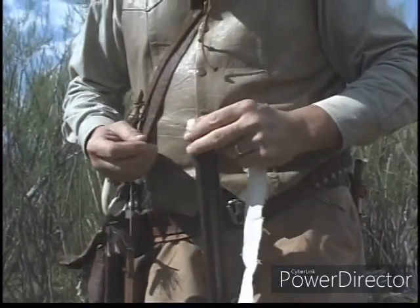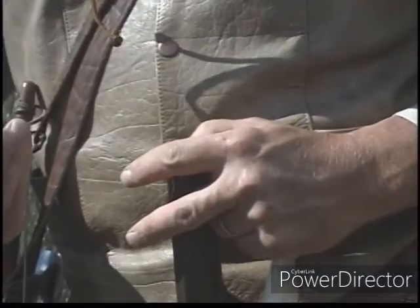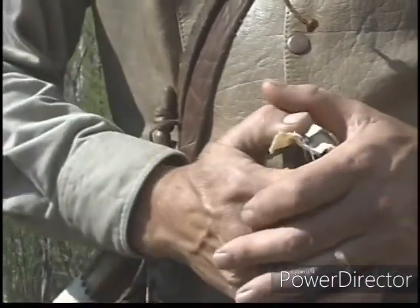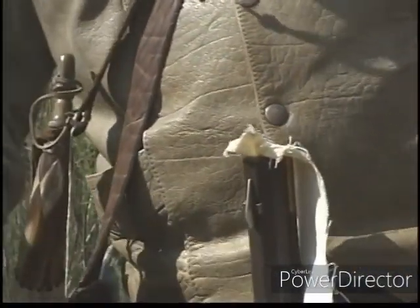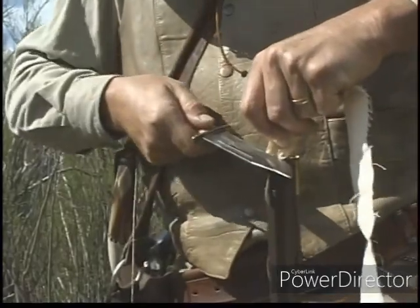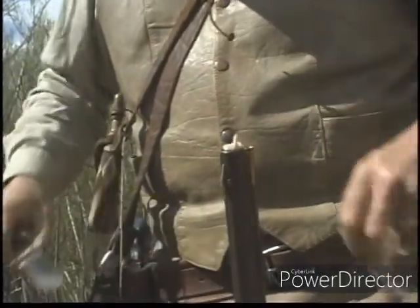You set that piece of material on there. You take the flat part of the ball, goes down right there. You push it, start it down in there. Then we'll take our knife. I'm gonna tap it just a smidgen. Then I cut. They make a small knife. It's also called, a lot of times, a patch knife. That's what it's for.